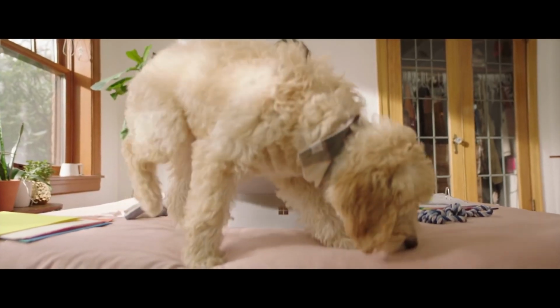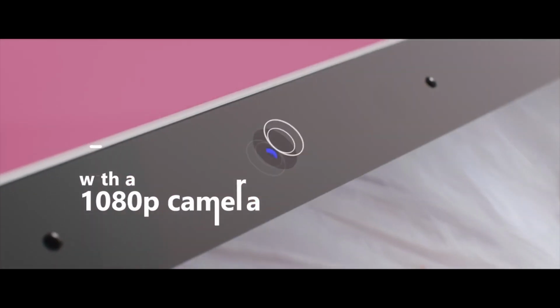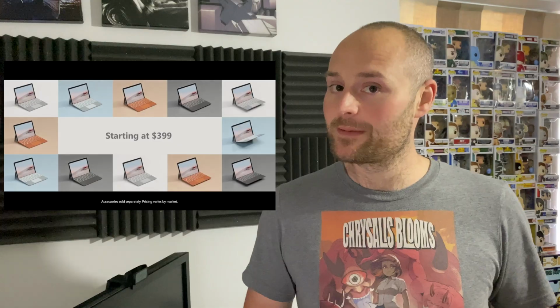So for things like video conferencing, if you're doing any form of recording, if you're doing any video editing, anything like that, it allows you to get much better audio recording performance without having to use an external microphone, which could be a big win for you.